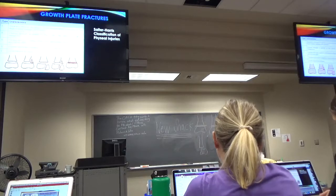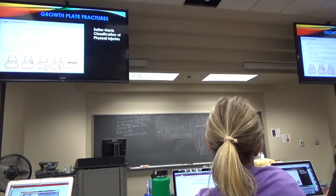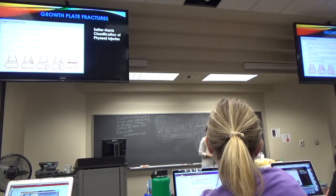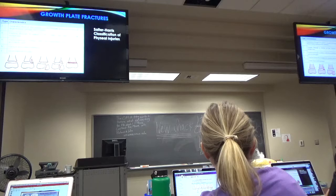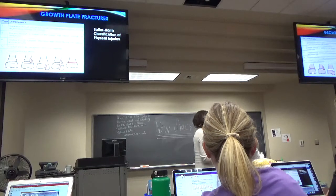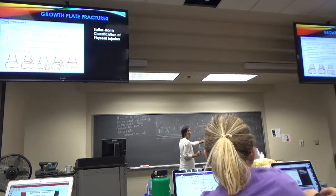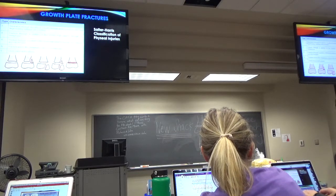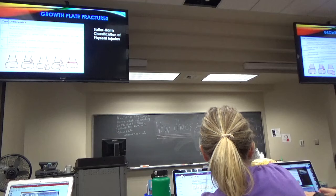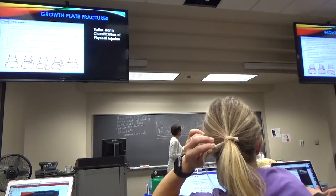3s, the force enters through the growth plate, but then it comes out through the epiphysis, which is worse. Why? Why would those have a poor prognosis? It's in the joint. So if you don't align those pieces up properly, this person is going to get arthritis. This is why fractures are a risk factor for arthritis later. Because if it goes in the growth plate, out the epiphysis, cartilage has been injured right there for the fracture to go out through the joint. Okay? Worst prognosis on 3s.